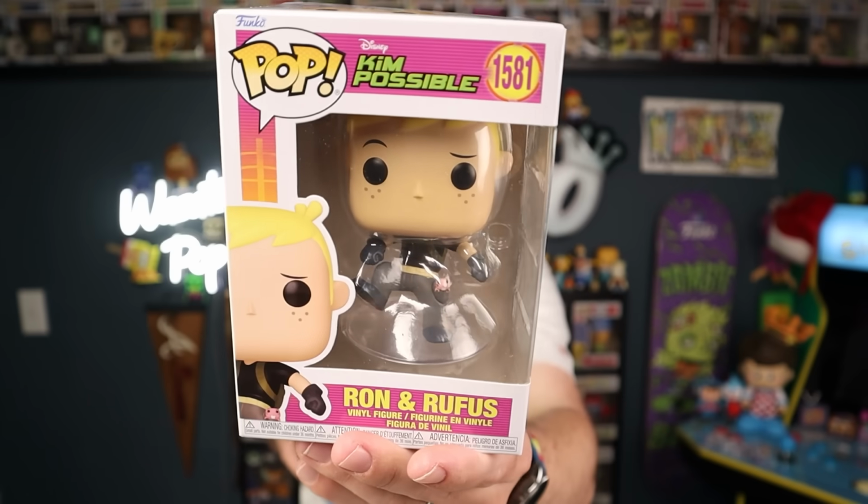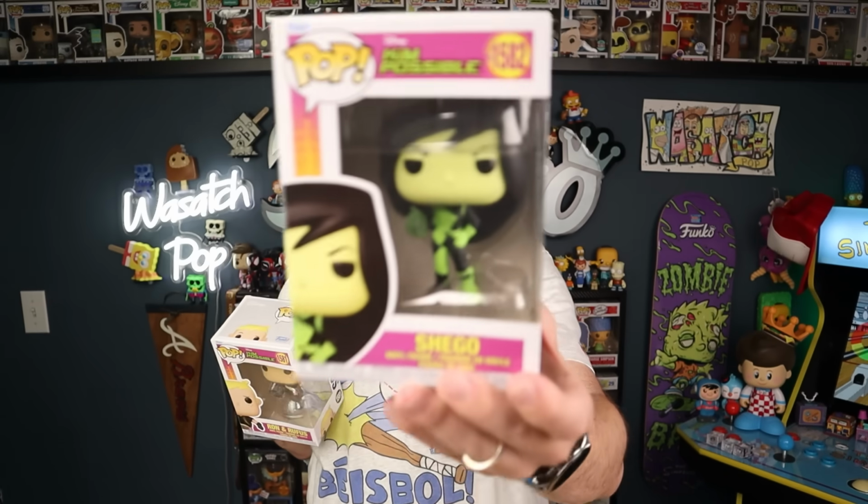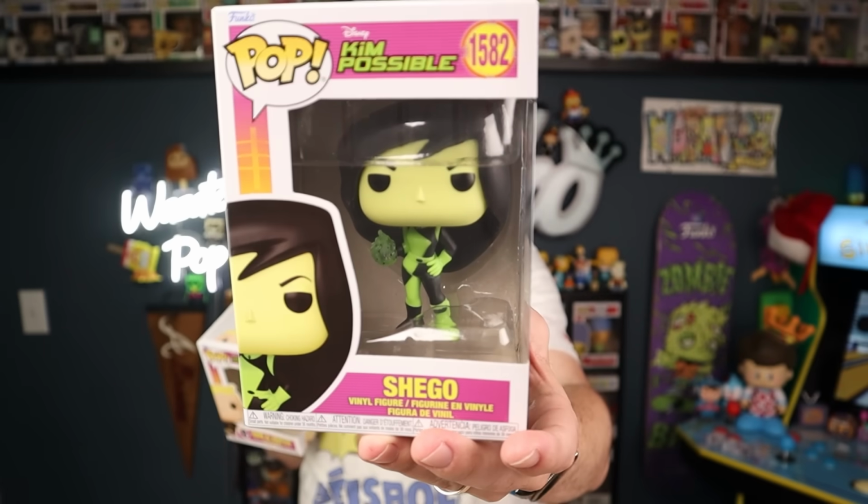We have Ron and Rufus. I love the fact that Rufus is just so tiny. He's in Ron's pocket. If you can see him right there, guys, the little naked mole rat. The attention to detail on that is just perfect. And I don't know what it is, but I think cartoon characters, guys, just translate so well into Pops. There is Shego right there. And overall, I think this is a really fun set.